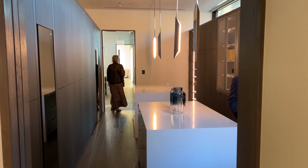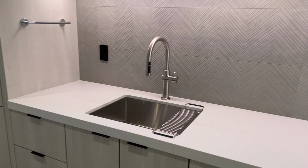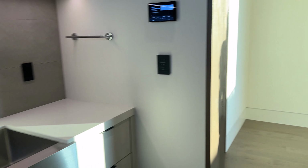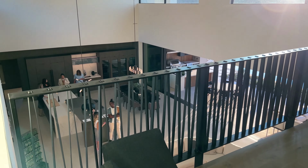You have the double washer and dryer here right off of your master closet, which I thought is so cool. And I've seen this in affordable homes. I've seen it in really rich homes. And I think it's just a great idea in general. It should just be standard.